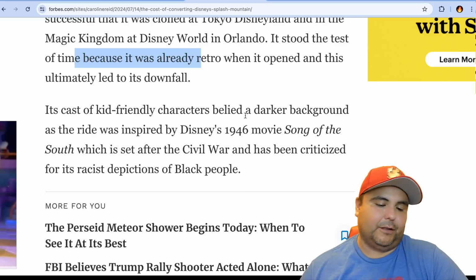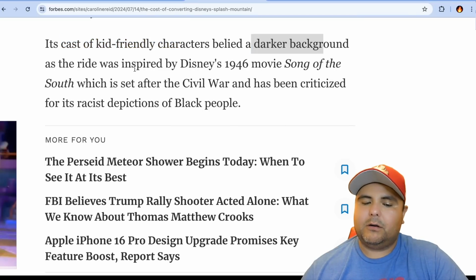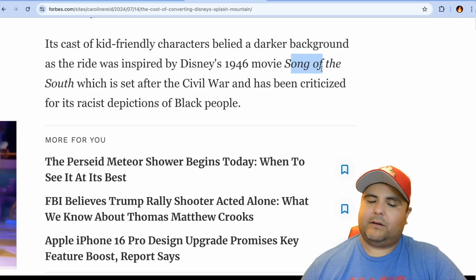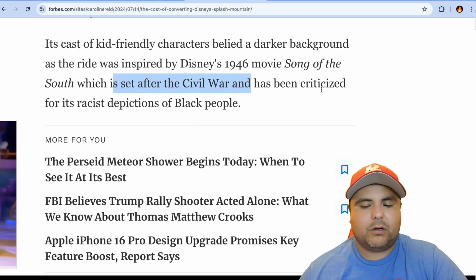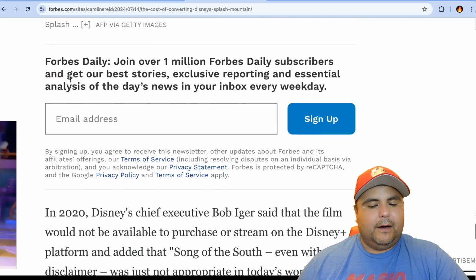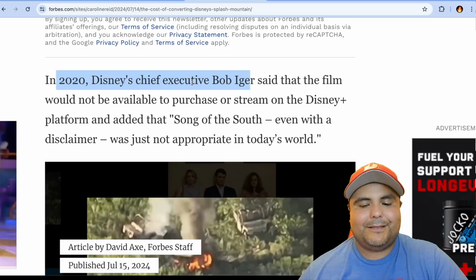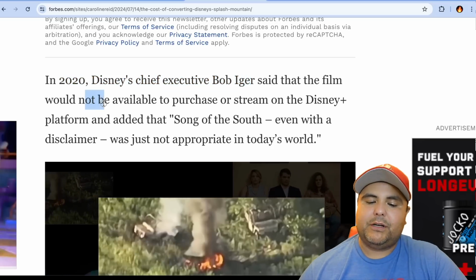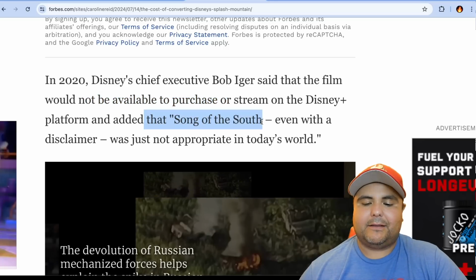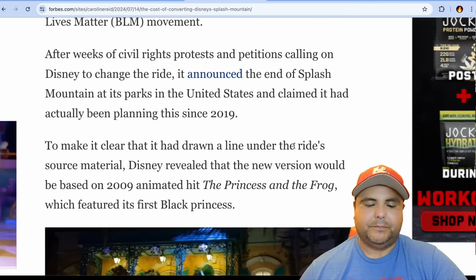Its cast of kid-friendly characters belied a darker background, as the ride was inspired by the 1946 movie Song of the South, which is set after the Civil War and has been criticized for its racist depiction of Black people. In 2020, Disney chief Bob Iger said that the film would not be available to purchase or stream on the Disney Plus platform, and added that Song of the South, even with the disclaimer, was just not appropriate in today's world.